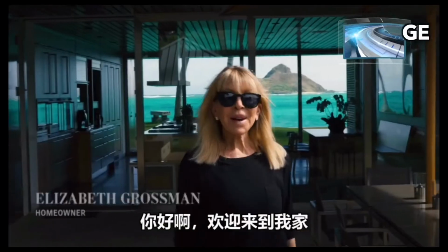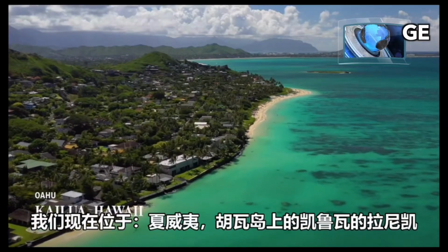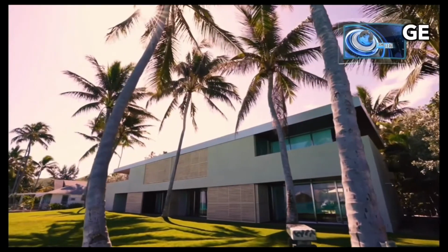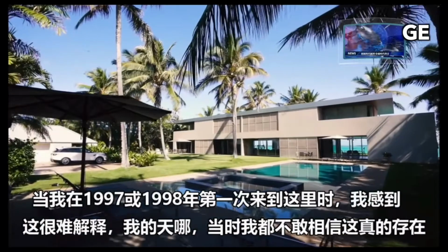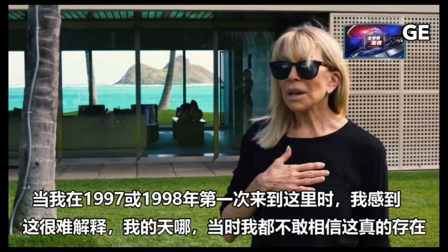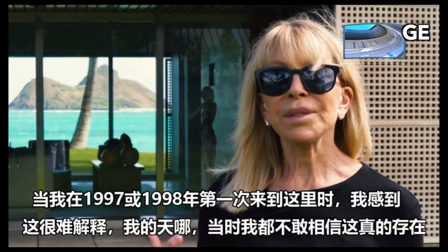Aloha, welcome to my home. You are in Lanikai, Kailua, Hawaii, on the island of Oahu. When I came here for the first time, which was in 1997 or 8, I felt, it's hard to explain, an emotion of, oh my gosh, I can't believe this exists.